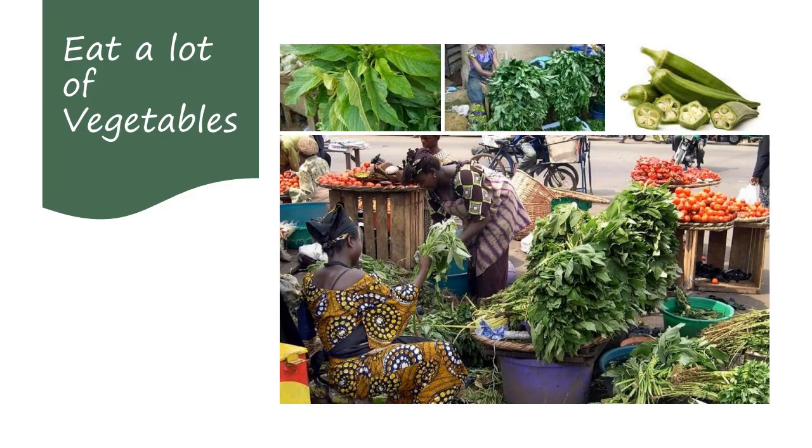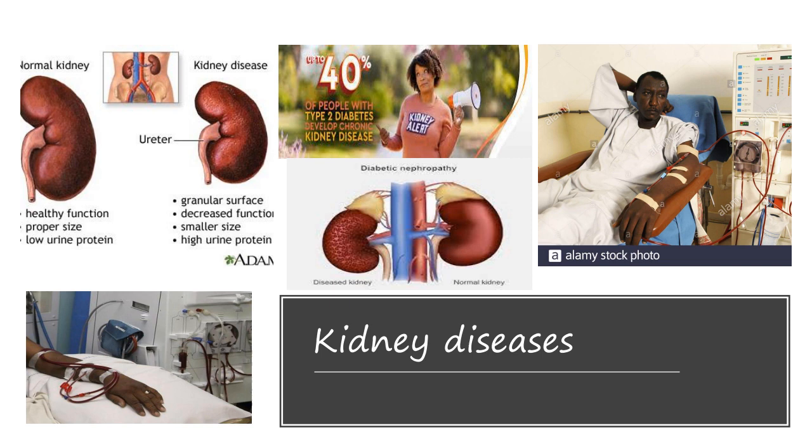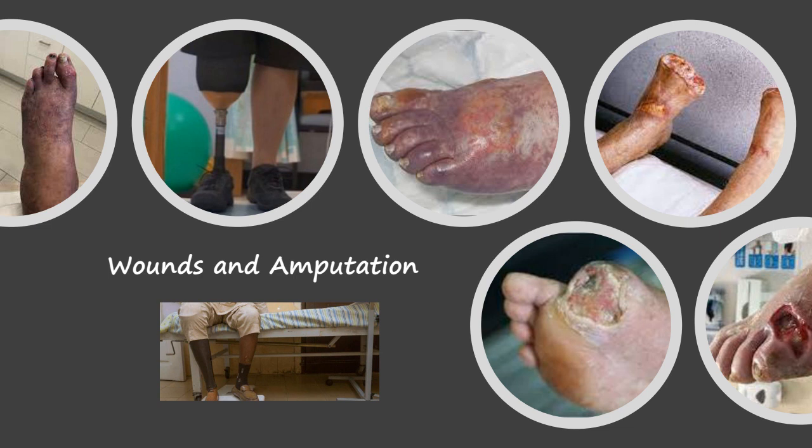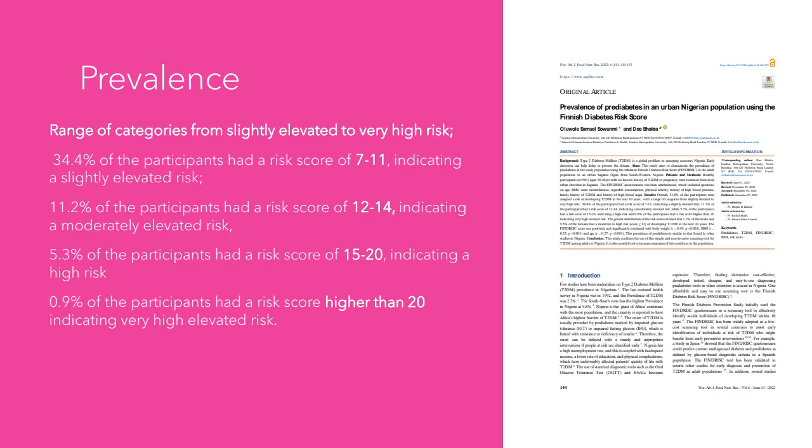Yeah, and then a lot of eating a lot of vegetables. And we also let them know that if care is not taken, this is the outcome of what can happen in terms of type 2 diabetes, kidney disease, blindness, wounds and amputations, just for them to be aware that when you eat good, healthy food, you live long, and then you'll be healthy. And this is in terms of the outcome.